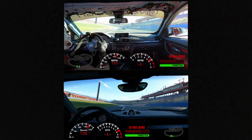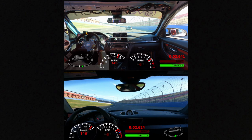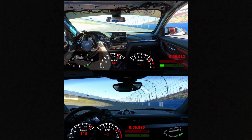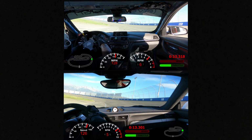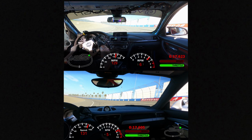All right, here we are, ACS coming down the front straight. GT3 is already going about 5 miles an hour faster. F80 is only able to hit 151. This is definitely not my fastest entry into turn 1, but it's, I guess, the hot lap.